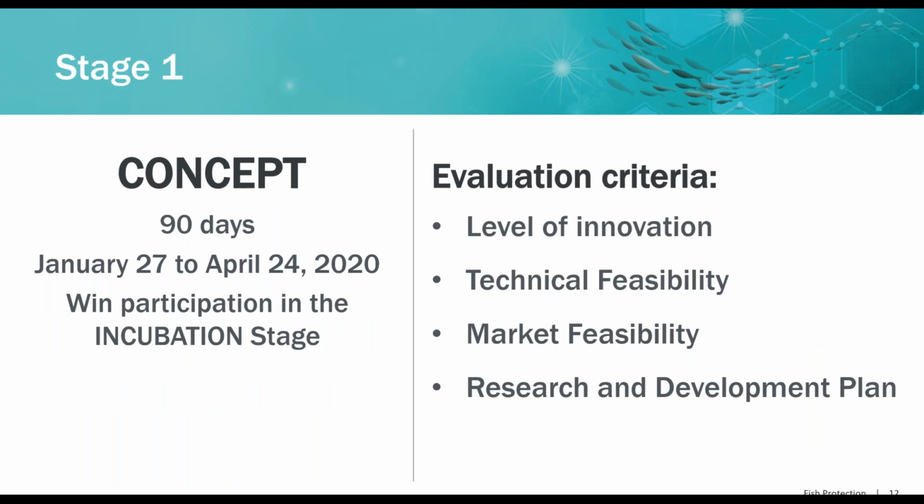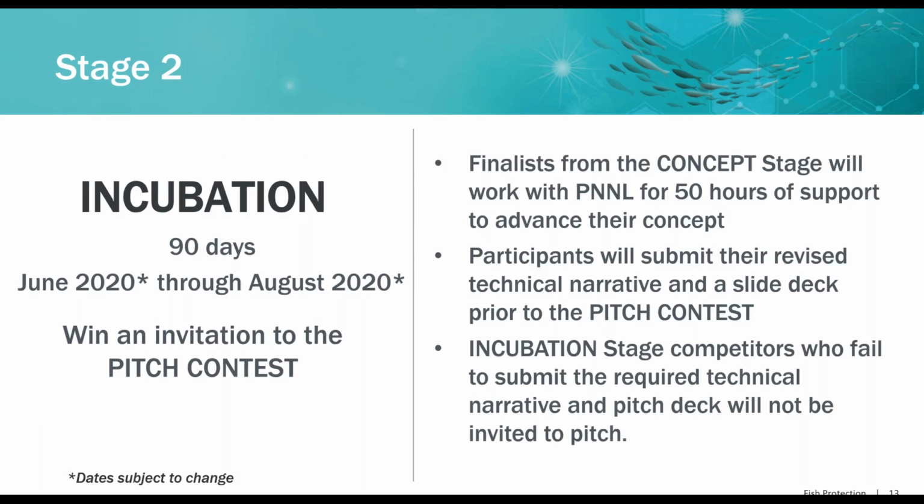The evaluation criteria for this concept stage are four. The first is the level of innovation, the second is the technical feasibility, market feasibility will be considered, and the research and development plan is the fourth evaluation criterion. These are detailed in the rules document that is already published on the HeroX site and the American Made Challenges site, so I encourage folks to visit those for more detail.